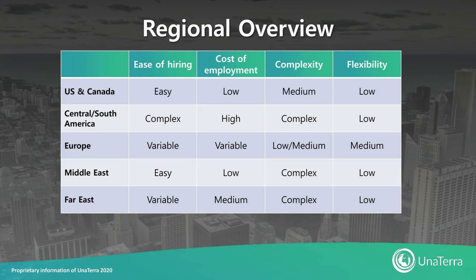The cost of employment, we're looking at the actual financial cost to the business of employing a person on an ongoing basis. So not just their salary, but the wider cost of employment, taking into account social costs, statutory benefits, and other things. So how much does your employee cost your business?